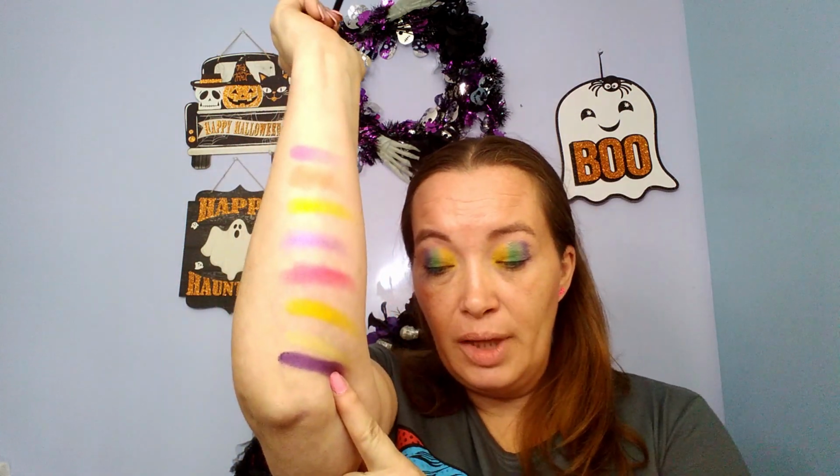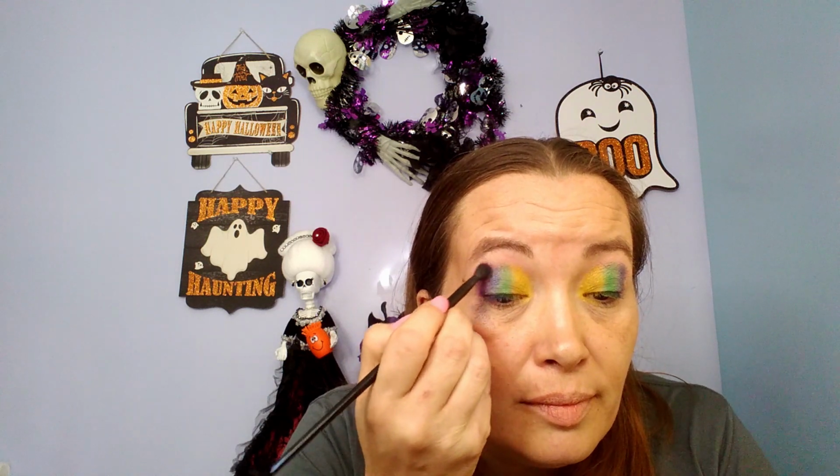And then the last color that I'm going to use is Kyoto. This, I think, is going to be my prettiest color. But we'll see. We will see. Oh, yes. Yes, yes, yes.